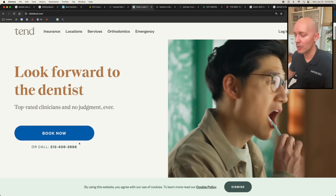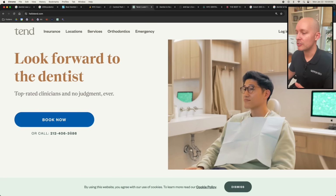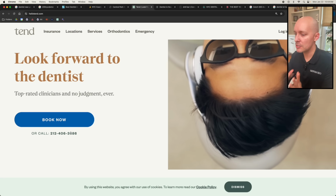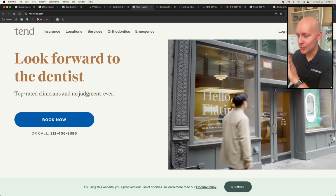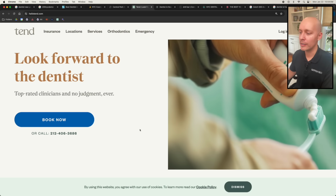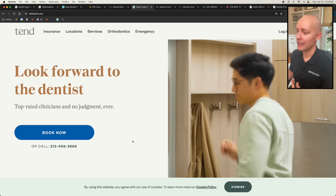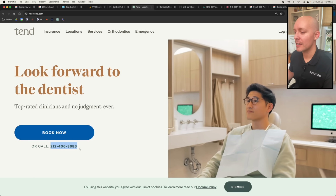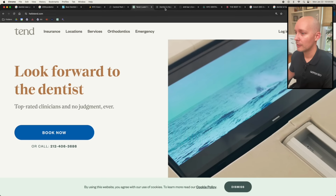Now, most people are smart enough to probably click this book now button. They'll be fine. But the point is, just make it easier. Make it easier for your users to become a lead. This is just UX and CRO 101 type of stuff. But you would not believe this. I feel like I need to do a separate case study just to identify how many times a business does this. It's so frequent. It is pretty disturbing, okay?